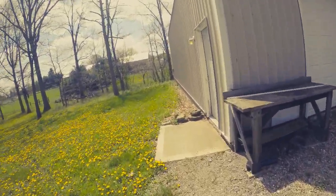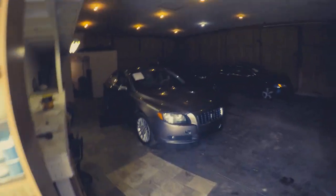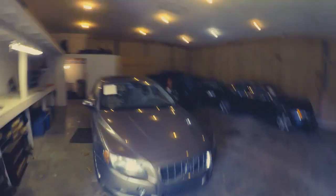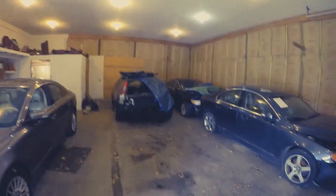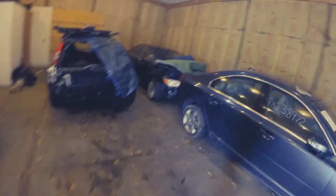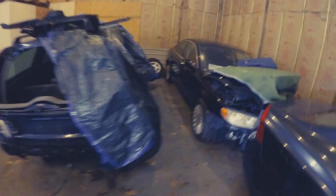I've already seen it. It's actually pretty nice. They were in the process of putting a bathroom in and everything, so it'll be a nice little shop. Come out here and work all day. They got some cars in here. I think this guy was a Copart guy. He'd buy used cars that were wrecked and fix them up. But you can see that I can easily put a lift right here, right where this car is, over here a little bit. Work on stuff all day.